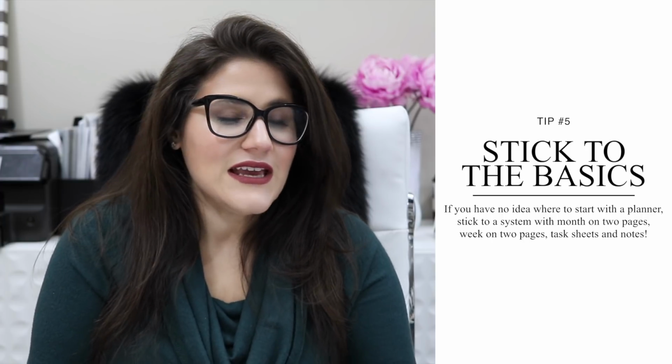Okay, and my fifth and final tip for helping you put together your planner for the new year is that if you have no clue what planner inserts to use, what you want to have inside of your planner, the different sections, what you need to manage your life, I think stick to the basics. And for me, the basics would be some sort of half letter or A5 size planner with a month on 2 pages, week on 2 pages, and some task lists inside. I think that is probably the most streamlined, basic planner.